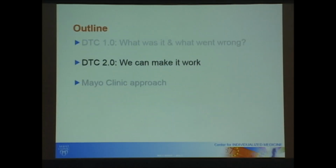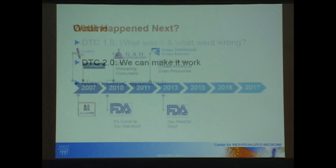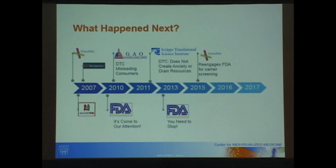So what are we going to do for DTC 2.0? It's going to happen. How do we do it right? Going back to our timeline here, 23andMe then re-engages the FDA for carrier screening, and they use Bloom syndrome as their model disease and actually got approval to do carrier screening for Bloom syndrome. A company called Helix was also started in 2015, which I'll tell you more about in just a minute, but it was an Illumina startup company that offers cloud genomics.